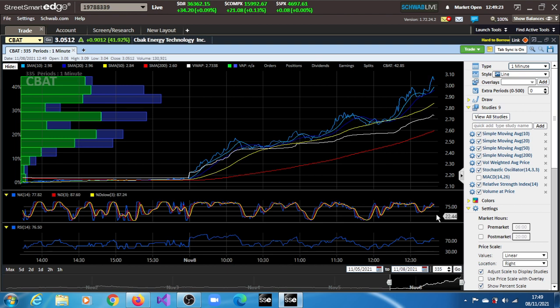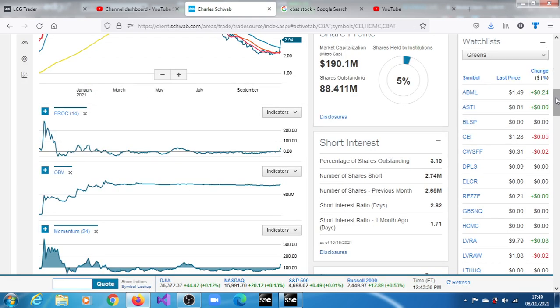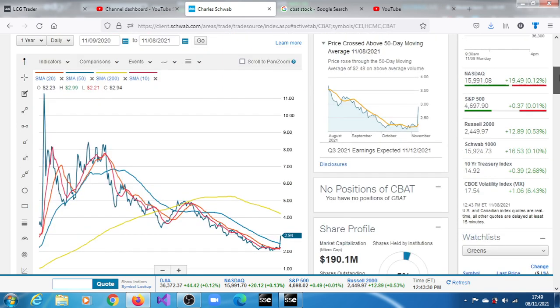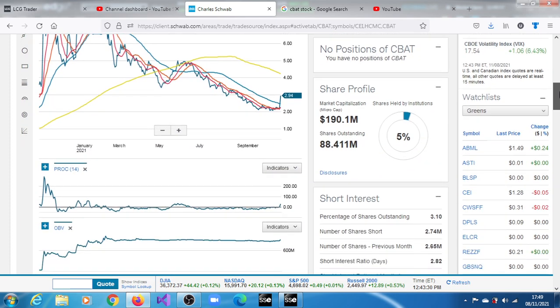It's currently just come out of the overbought territory for its 14 period slow stochastic oscillator. The RSI is also still showing some strength. It's just clean off a bit, but the moving averages are still far off. There isn't really any news we have found at the moment for China Battery Inc. We have a readout here that says the price crossed above its 50-day moving average today on above average volume, so there's a good chance it may pull back in the coming sessions.